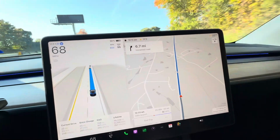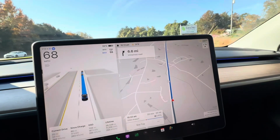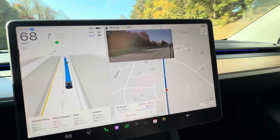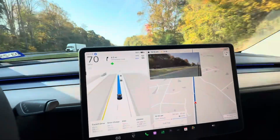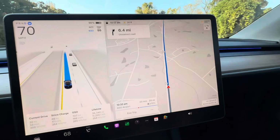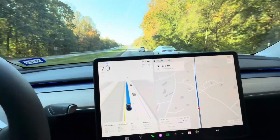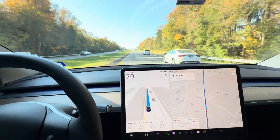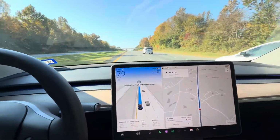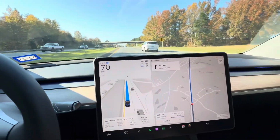Not terrible. I've got 6.7 miles, and I'm going to get off on an unnamed road. Who knows what that means? But yeah, so 20 more miles to the Greensboro airport. There, the car's shifting lanes to pass. It's kind of doing its thing. And I should get to the airport with 51% left on the battery. So far so good, and really an uneventful, easy road trip in my 2023 Model Y Long Range.